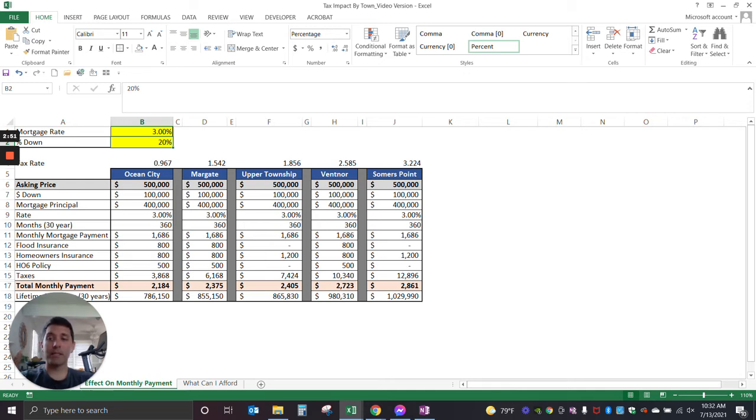So let's dive in. If we're on a $500,000 budget, how do the taxes really affect your monthly payment and your overall lifetime payments for this property? We have the tax rate up here, and Ocean City comes in low at just under 1%, and the town's done a great job of keeping it under 1, and we'll do that as long as humanly possible, but all taxes over time will go up, so keep that in mind.